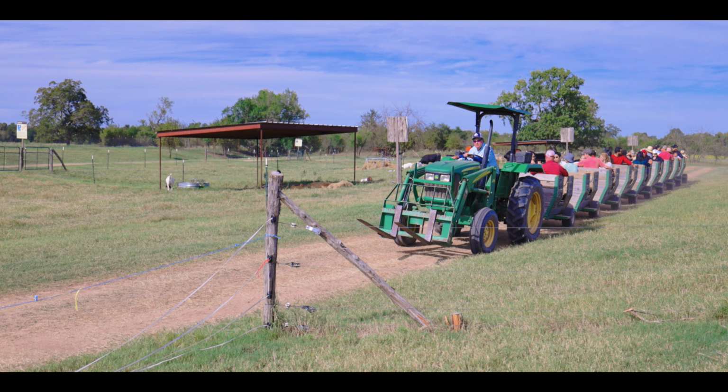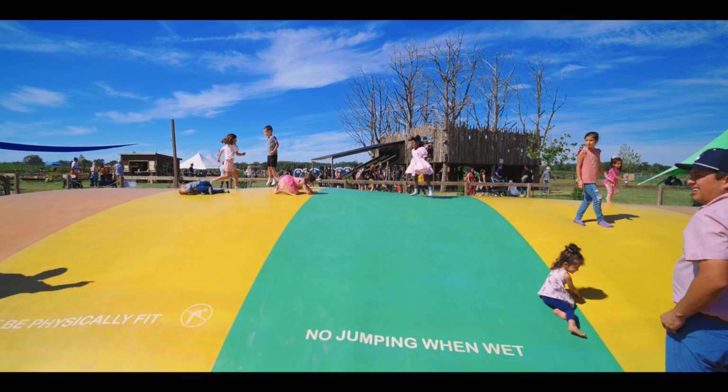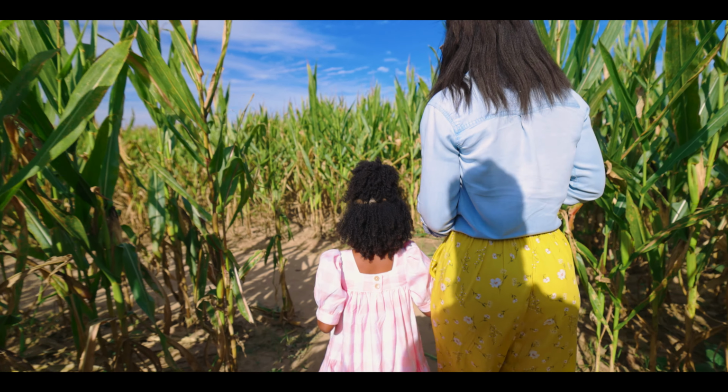The Barton Hill Farm has a ton of activities to do. We just got through riding the hayride, which is about 5 minutes. We're gonna go feed some goats. There's a jumping house, there's a playland, there's tons of slides, there's lots of places to eat, there's pizza, there's some other stuff, but that's it.